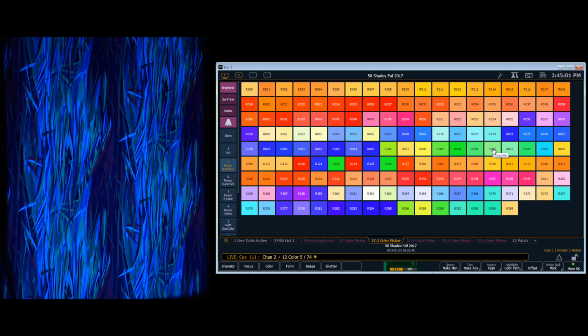Now, what about metamers? You've only given me one metamer here. What if I want to, there are different ways of making these colors.